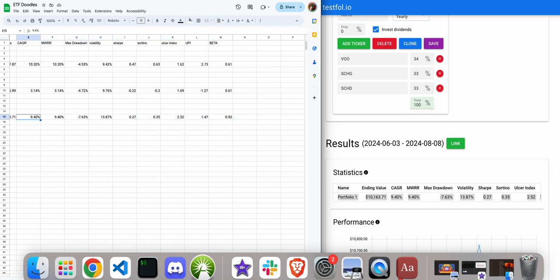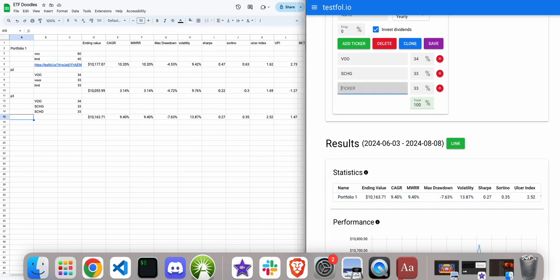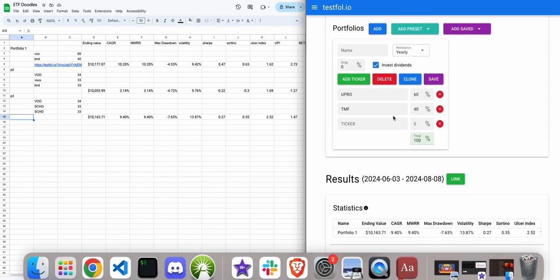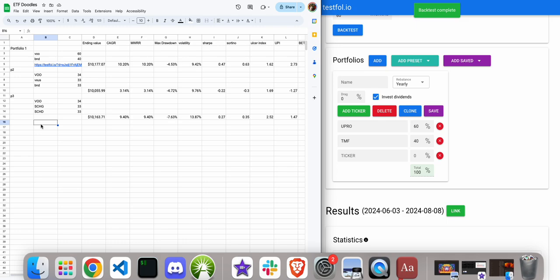There was one thing before we go much further. When we're talking about 2-fund portfolios, instead of VOO, doing UPRO, and instead of a bond, we can do TMF, which is what is recommended on the leftist community in Reddit. So let's backtest this. So this is UPRO and TMF, 60-40 split.